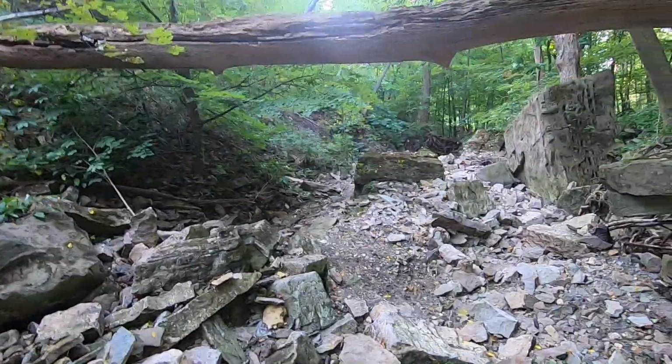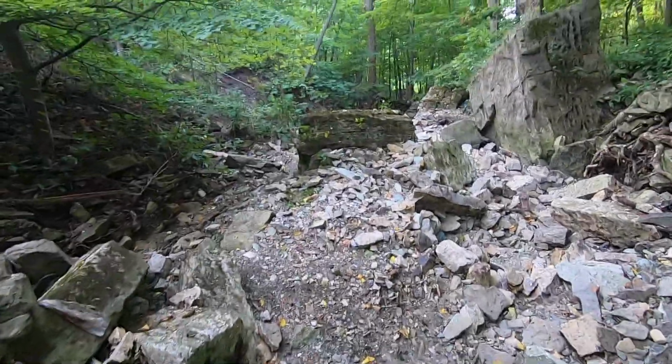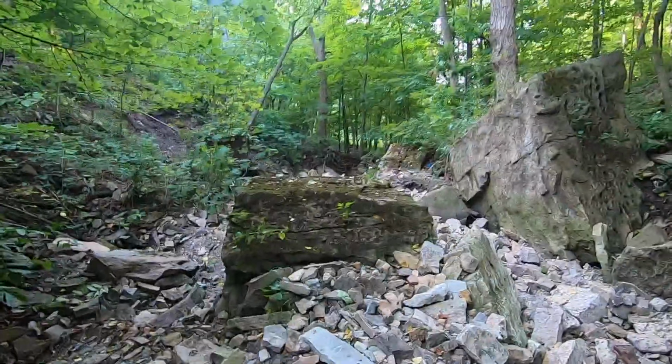So I would be underwater right now after a heavy thaw or rain. And here you can see where the water diverts to the left and to the right around this rock right here.